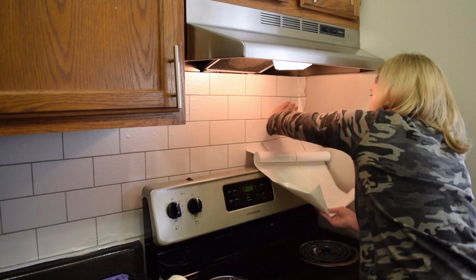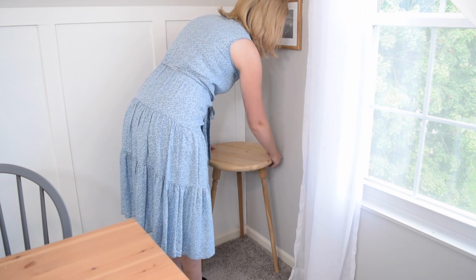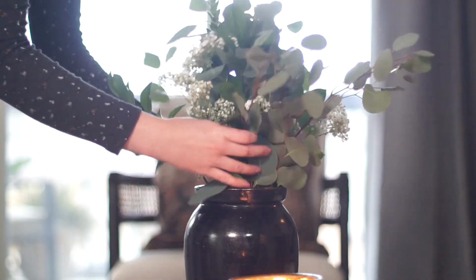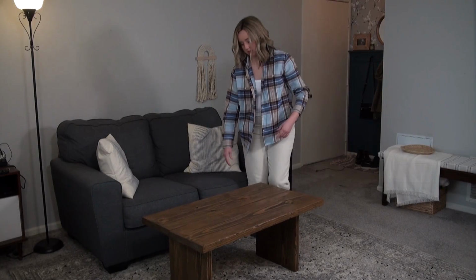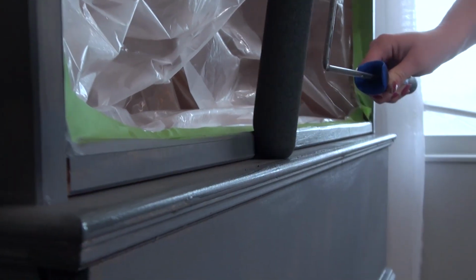I've been living in this 676 square foot, 1-bedroom apartment for 3 years now. It has seen several makeovers and lots of DIYs, and I thought it was time to do a review of all of the changes that I have made so far.